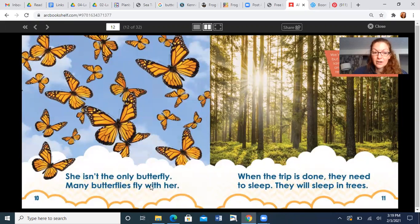She isn't the only butterfly. Many butterflies fly with her. When the trip is done, they need to sleep. They will sleep in trees.